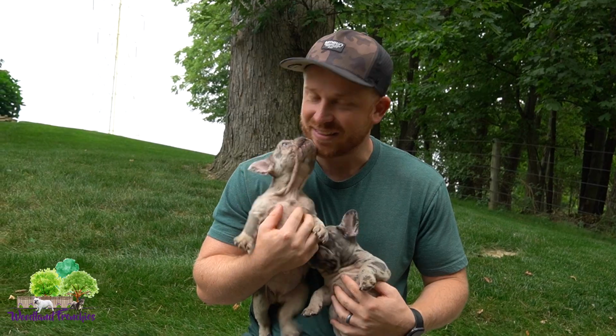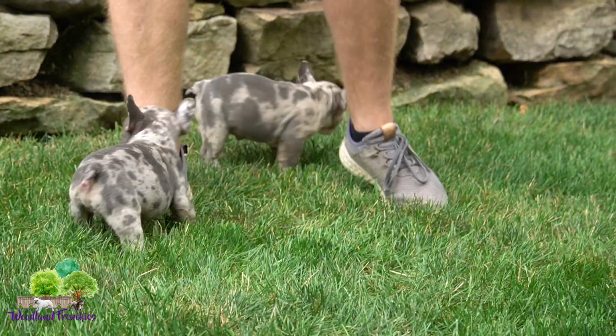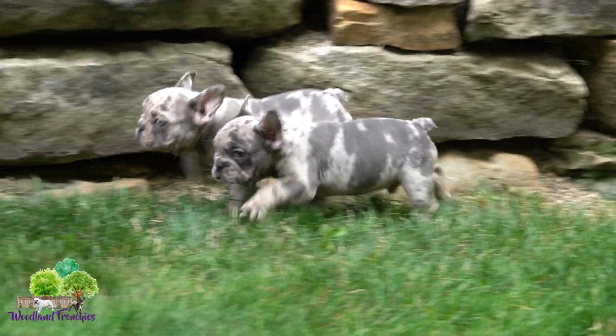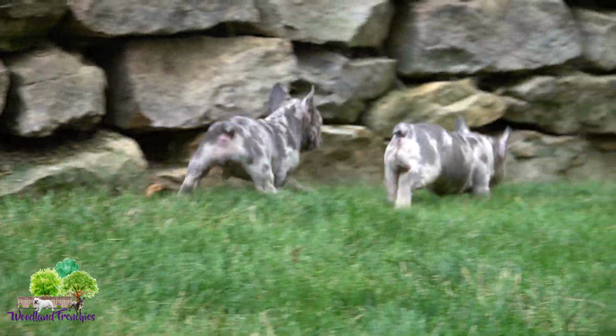So what is the difference between a Lilac Merle and a Blue Merle, guys? This is a picture-perfect way to identify that. We didn't have to DNA test because I can just tell by looking at these two. Not all the time can you tell just by looking.